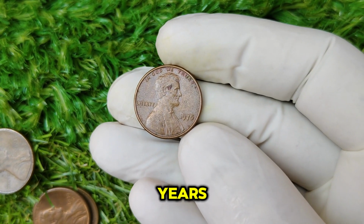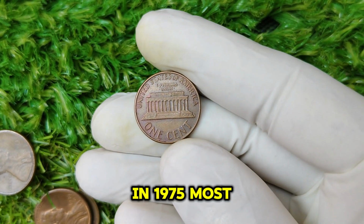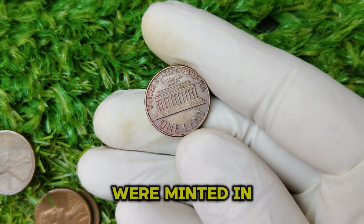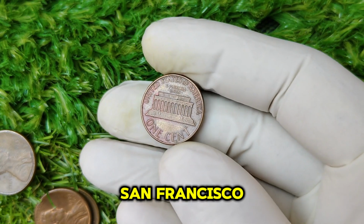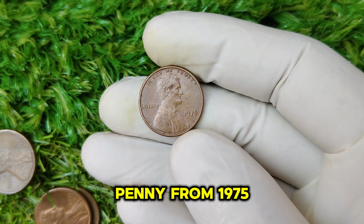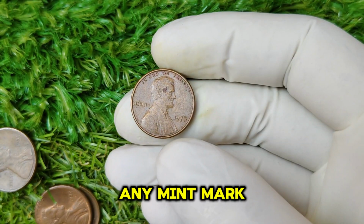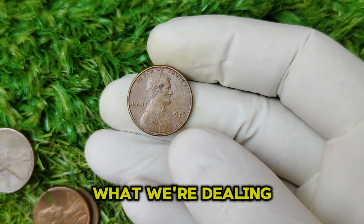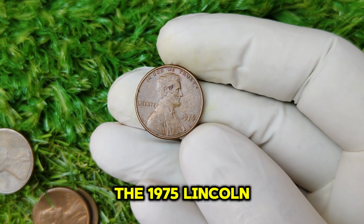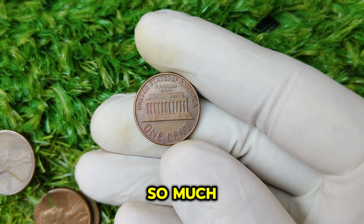However, for some years, pennies struck at the Philadelphia Mint did not carry a mint mark. In 1975, most Lincoln pennies were minted in both Denver and San Francisco, and these coins were marked with D or S accordingly. But if a penny from 1975 was minted in Philadelphia, it wouldn't carry any mint mark at all. And that's exactly what we're dealing with here, the 1975 Lincoln penny with no mint mark. So why is this penny worth so much?